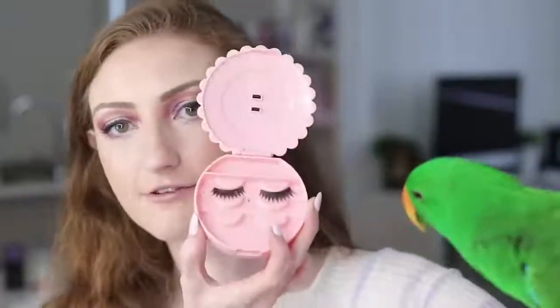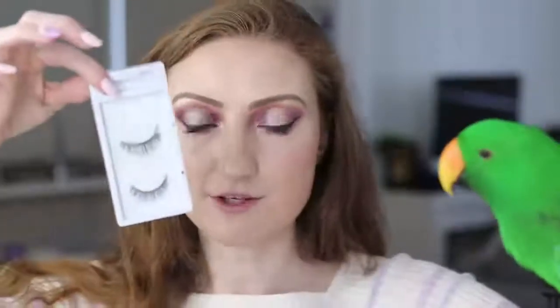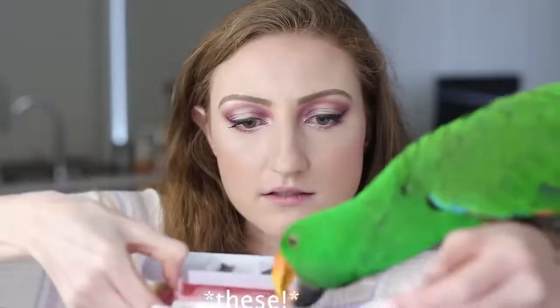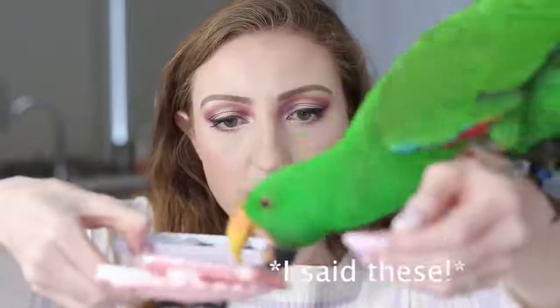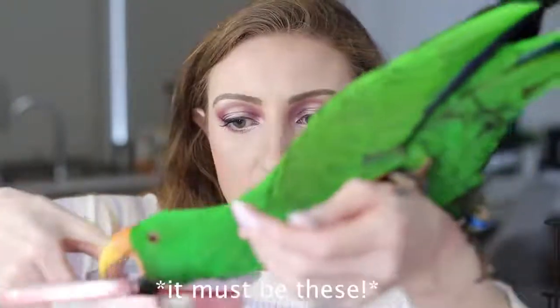I have these from Daiso. I don't even know where they're from. Where did I buy these? Kmart. They're from Kmart. Which one? Are you choosing that just because it's closest to you? No, you're not? Okay, all right, fine. Whoa. Okay, so Archie wants me to use these ones, show them what they look like.